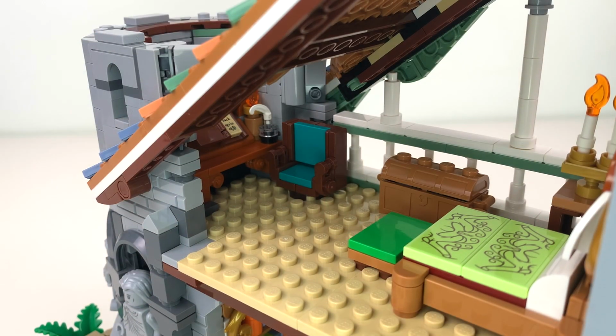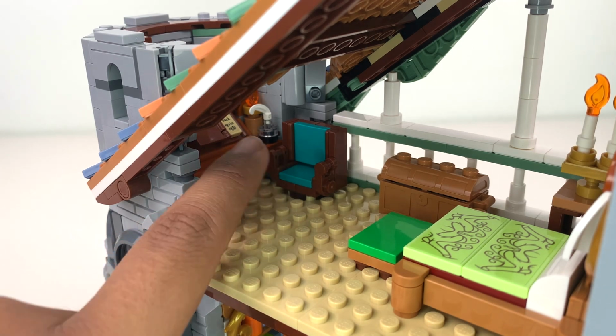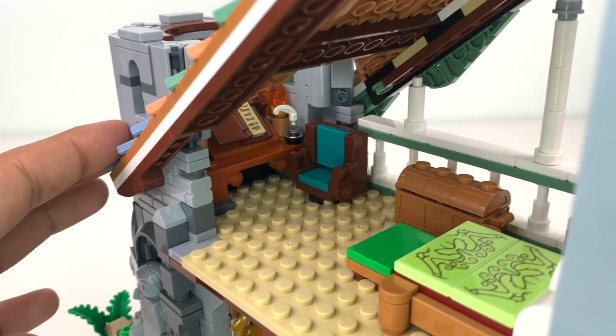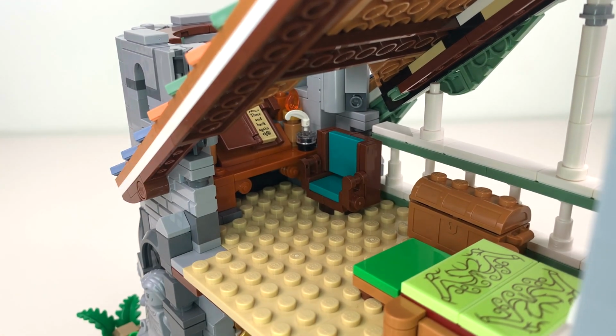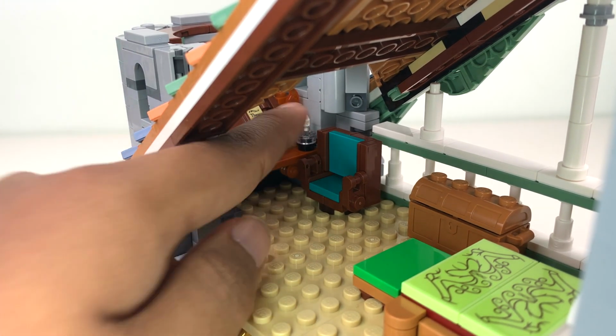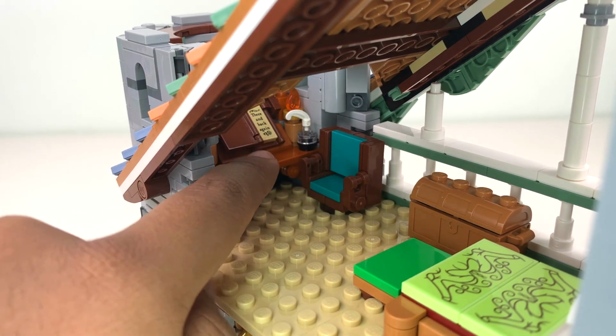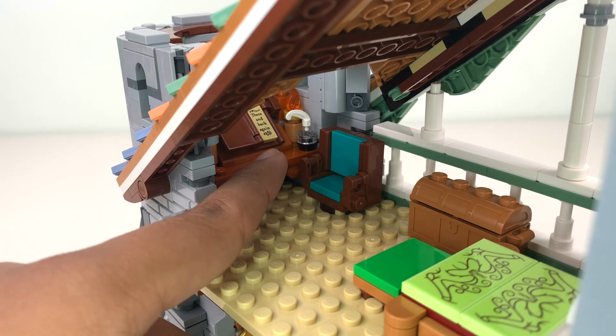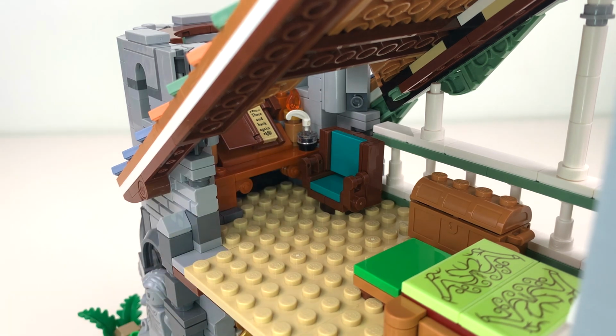And then all the way at the back, we do have a little chair for Bilbo because this is actually his writing desk. That desk is not removable. Most of the furniture items in here are removable. It's not hard to pick up a chair like that, but this actually provides structural support to the tower. So it's fully built in. That was pretty interesting to discover while I was building. He is writing The Hobbit in there. You can see that the book says There and Back Again.